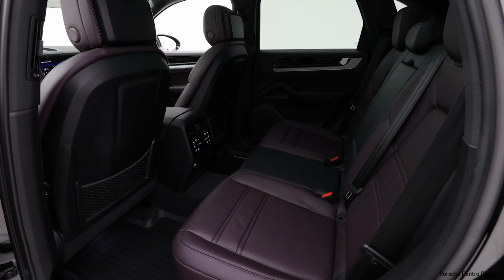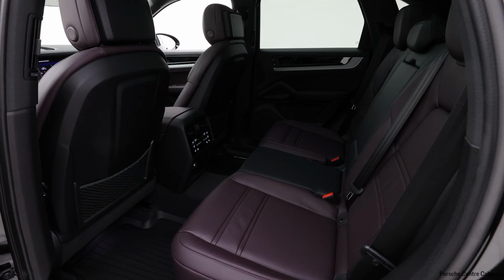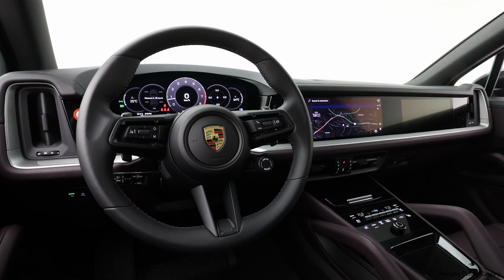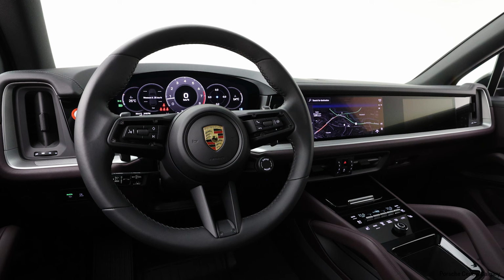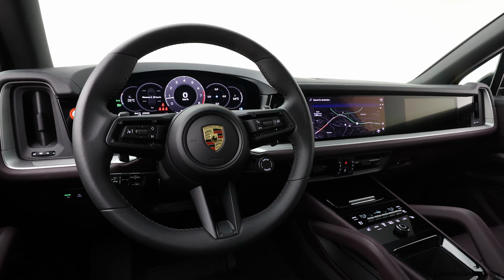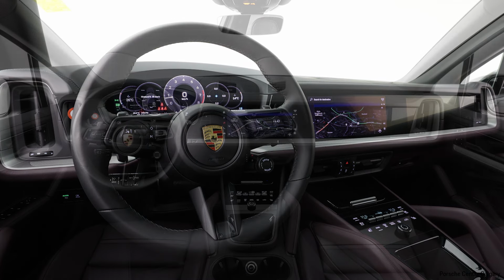Other stuff inside, the Premium Plus package for one. That is a catch-all package. It gives you most of the features that the majority of buyers consider must-haves. So with that package, you get the panoramic roof, you get a seat upgrade. You can choose either the 14-way or 18-way seats. This one has the 14-way, which is the more popular seat.